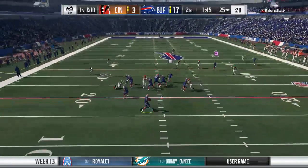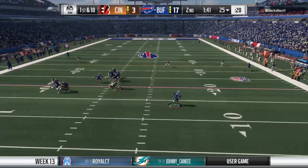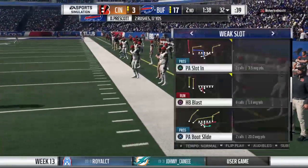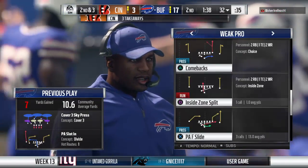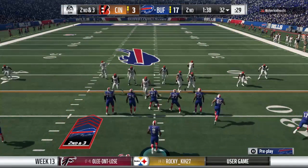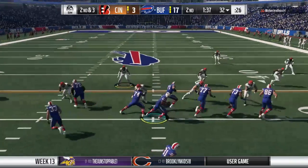Following the interception, here's Prescott, eluding the pressure right. They find some open field here, and he'll be out of bounds across the 30-yard line. Nice work to get 7 out of that, and it's second down. Okay, he's not going to get the first down, but this is still a nice job of buying some time and then running to get to the sideline and get out of bounds and avoid the big hit.